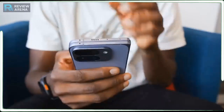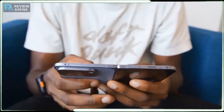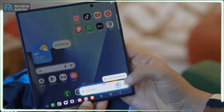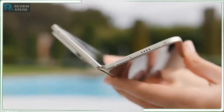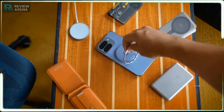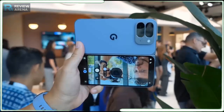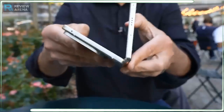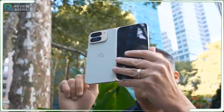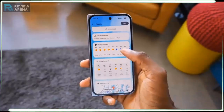Right out of the gate, the Pixel 10 Pro Fold scores a win with a lower price. You will pay $1,799 for 256 GB of storage and 16 GB of RAM, compared to $1,999 for the Samsung Galaxy Z Fold 7 with the same amount of storage and 12 GB of RAM. When you are paying this much for a phone, a $200 gap might not seem like much, but you can upgrade to 512 GB for the Pixel and still pay $80 less than the 256 GB Galaxy Z Fold 7. The Pixel 10 Pro Fold release date is October 9.